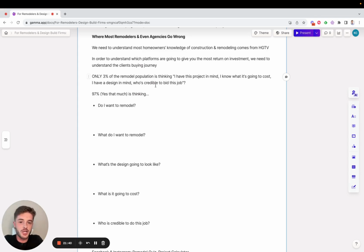In order to understand which platforms are going to give you the most return on investment, we need to understand the client's buying journey. Only 3% of the remodel population is thinking, I have this project in mind, I know what it's going to cost, I have a design in mind, all right, who's credible to bid this job? That's only 3%, and on Facebook and Instagram it's probably even less than that. Don't get me wrong, sometimes you will run into that. Our clients have in the past, and it's great. It's such an easy sell, but we have to be realistic.